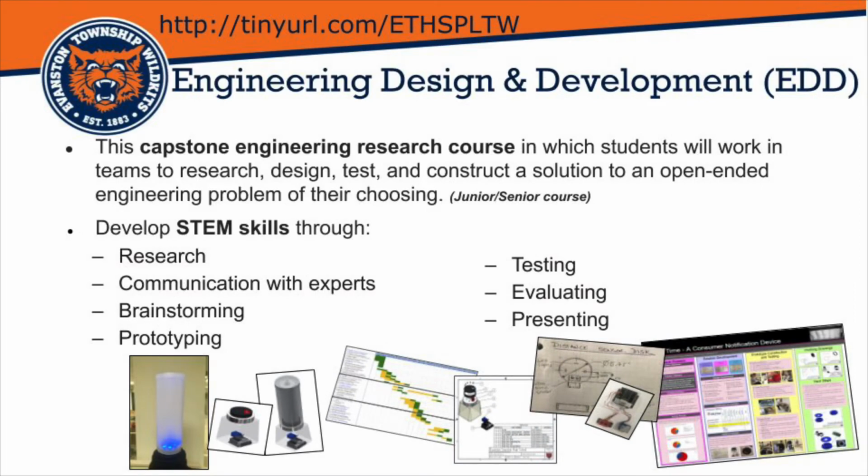Our final course is Engineering Design and Development, our capstone course. The knowledge and skills students acquire throughout Project Lead the Way Engineering come together in engineering design and development. Students identify a real-world challenge and then research, design, and test a solution, ultimately presenting their unique solutions to a panel of engineers. Students work in self-selected teams applying skills they have developed to document their design process. Students who complete this course are ready to take on any post-secondary program or career.